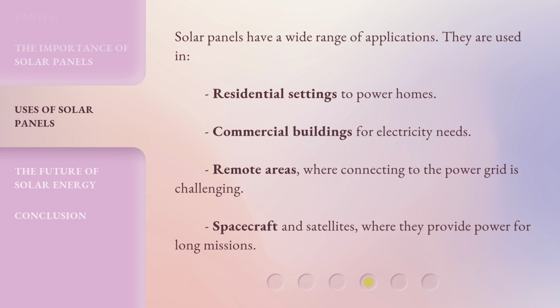Solar panels have a wide range of applications. They are used in residential settings to power homes, commercial buildings for electricity needs, remote areas where connecting to the power grid is challenging, spacecraft and satellites, where they provide power for long missions.